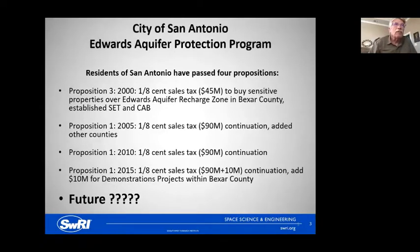I think many people are familiar with this, but starting back in 2000, the citizens of San Antonio voted 1/8 of a cent of sales tax to buy sensitive properties over the Edwards, and it was mostly limited to Bexar County. This has become an extremely popular program in San Antonio, and it's been approved again in 2005, 2010, 2015 for considerable monies to protect these properties that protect the recharge to the Edwards.